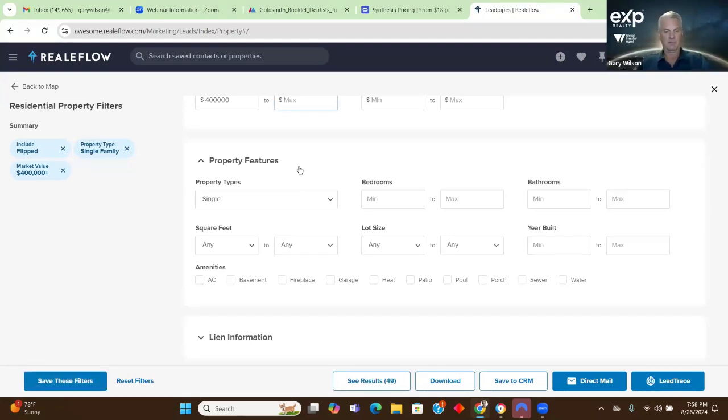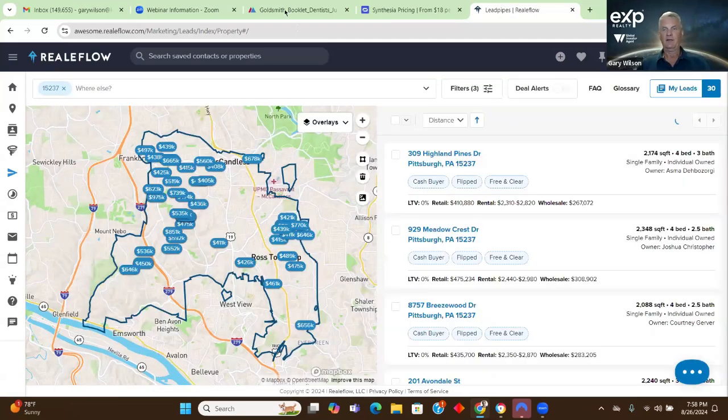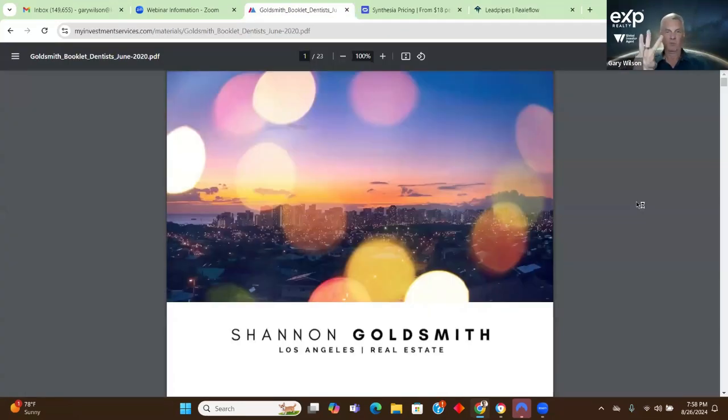Whoops, I think that's too many zeros. Yeah, there it is. So 49 properties. That is perfect. I don't need 49. I just need one. So what we do is we take one of the properties, no more than 3. We go into your MLS, or you go into your MLS.